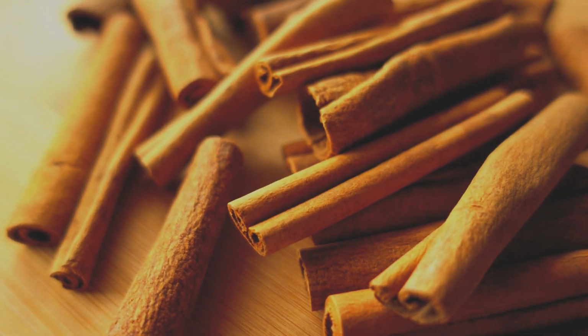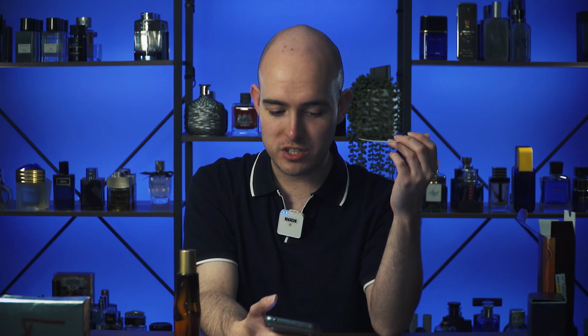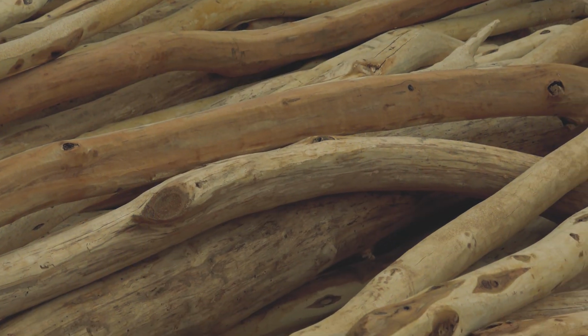Middle notes are cinnamon, cedar, orange blossom, patchouli, lily of the valley, caraway, rose, geranium, and base notes are sandalwood, musk, balsam fir, and patchouli. So basically everything, including the kitchen sink. Yes, that's definitely what it is.